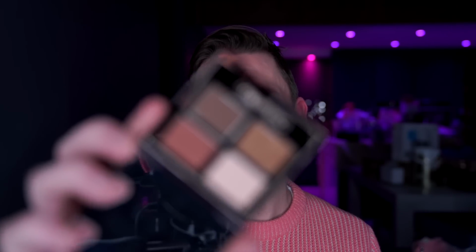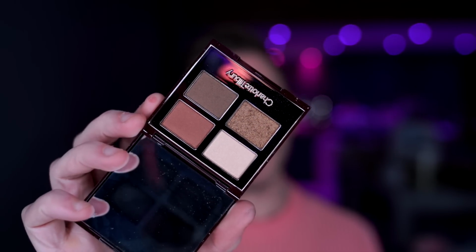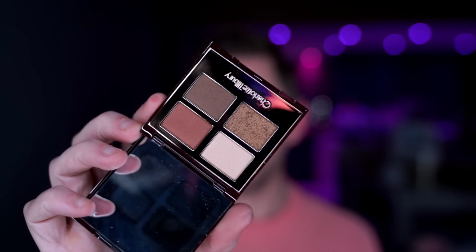And of course you've got the old Dolce Vita one, which is now called the Sophia and Bella, I believe, or Bella and Sophia palette. Beautiful. They are my favourite eyeshadow palettes in total.